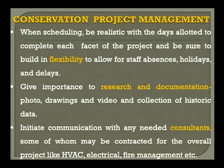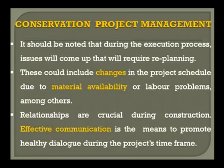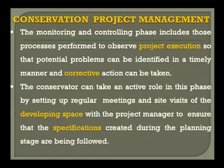So, when scheduling is done, you need to be realistic with respect to labor issues. How flexible are they? Are there any important festival absences, research, documentation, any kind of external consultants like HVAC, electrical, fire management, a schedule for different kinds of purchase orders, purchase distribution, how you are going to go about executing that particular plan. And it should be very much noted that execution process issues will come about, especially with respect to material and labor issues. So, effective communication is the best means to promote a healthy relationship and a healthy project final result.